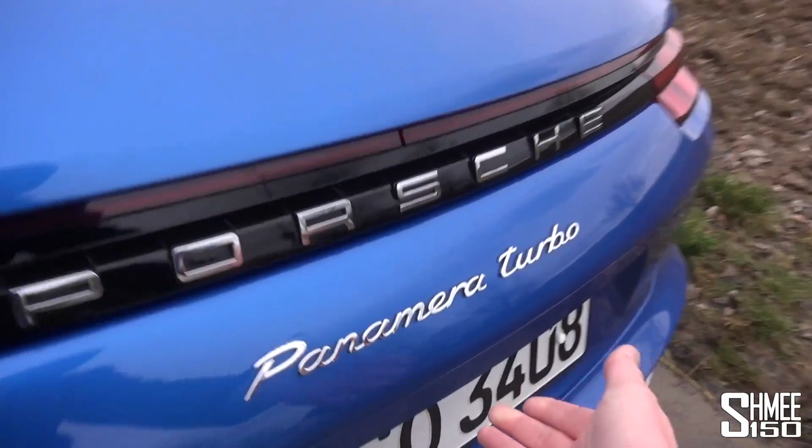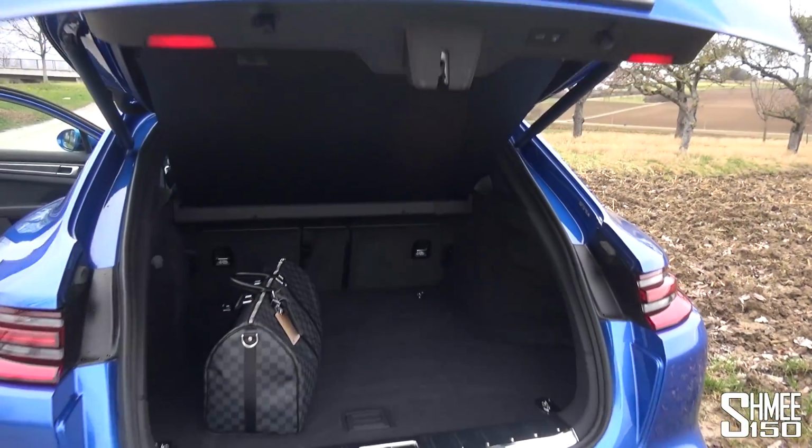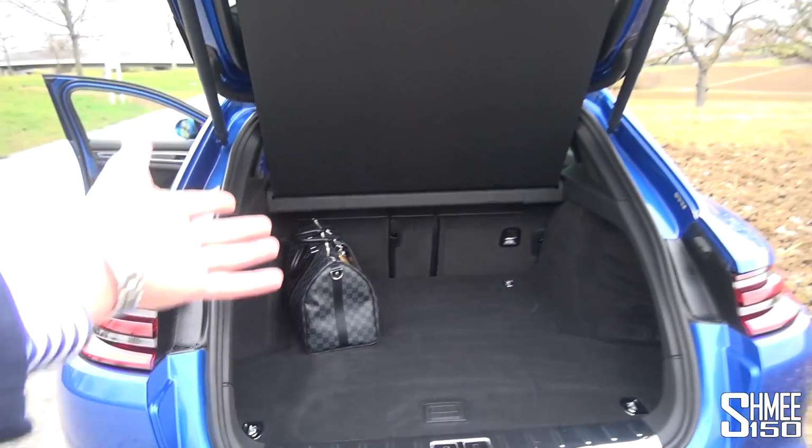And that's before, actually, I'll leave it running just to warm the car up slightly because it is really rather chilly. Come round to the back. That's before we've even taken a look inside the boot. Of course, powered tailgate, where we have plenty of space. You have the folding rear seats, the 40-20-40 split for the rear seats, but plenty of luggage.